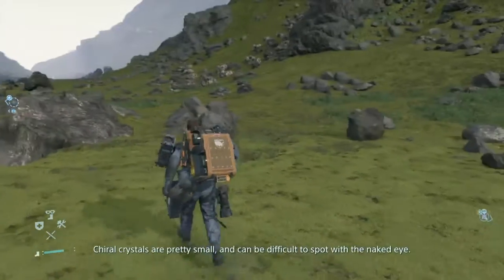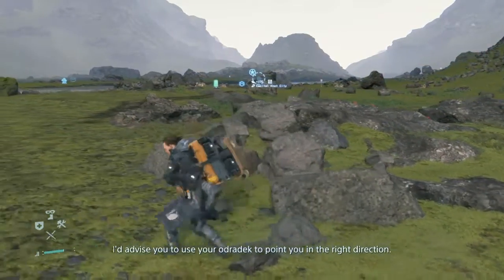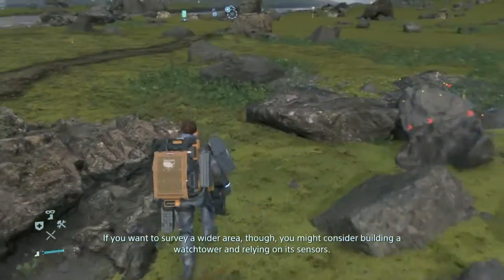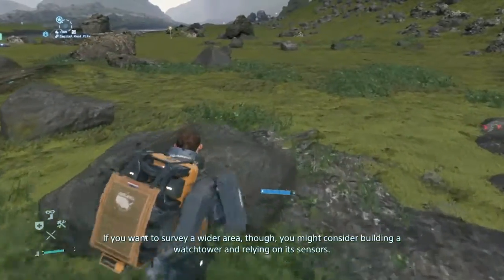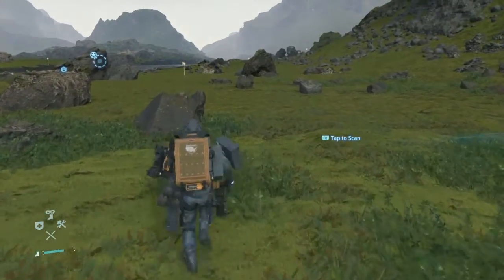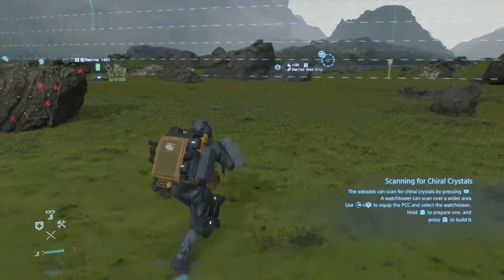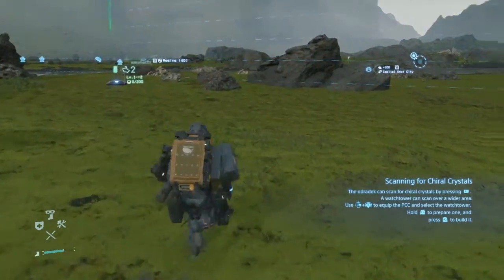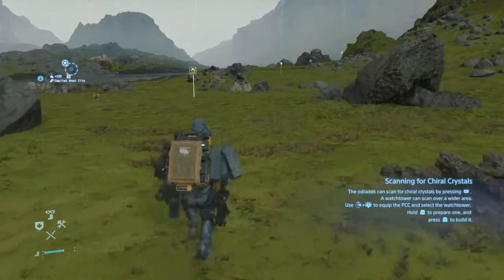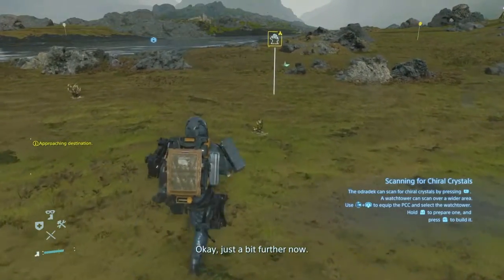Sam, chiral crystals are pretty small, difficult to spot with the naked eye. I'd advise you to use your ultra deck to point you in the right direction. If you want to survey a wider area, though, you might consider building a watchtower and relying on its sensors. Just a bit further now.